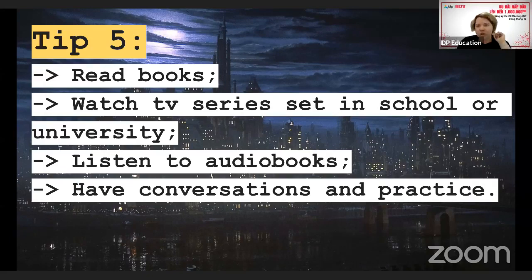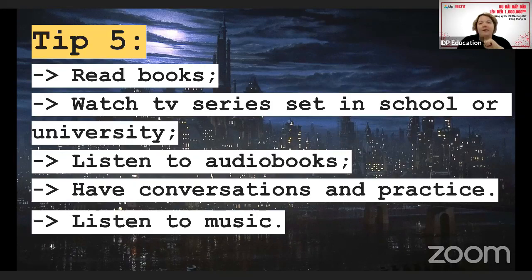One thing which I am deeply against is listening to music. This is a big no. Music is not a good source of vocabulary because music usually uses a lot of vocabulary which is informal and slang. Music is not very good for grammar. It's not very good for pronunciation because very often people shift pronunciation to fit the rhythm of a song.